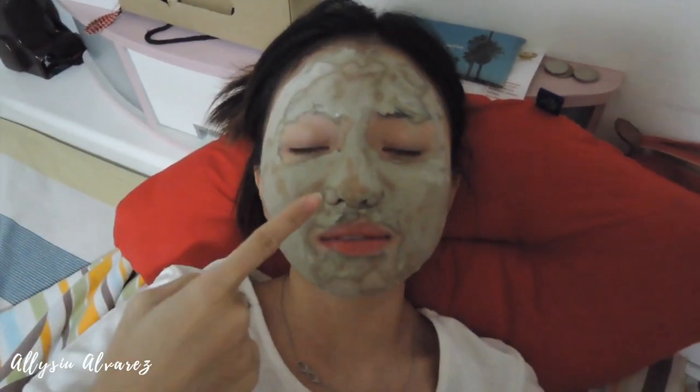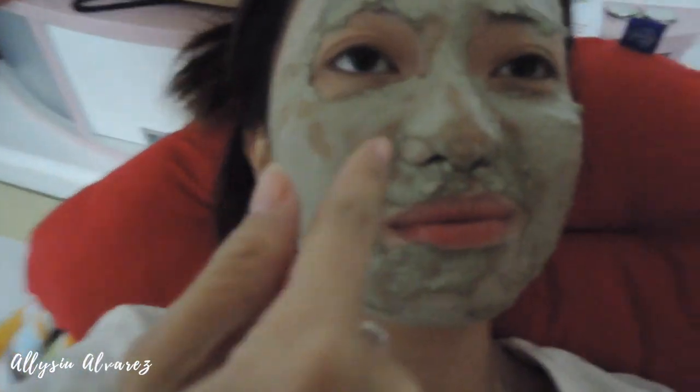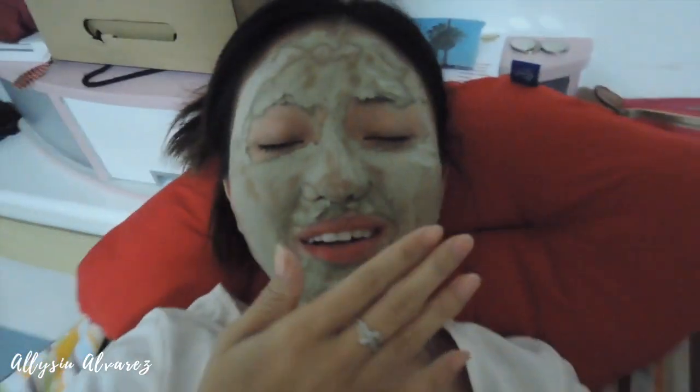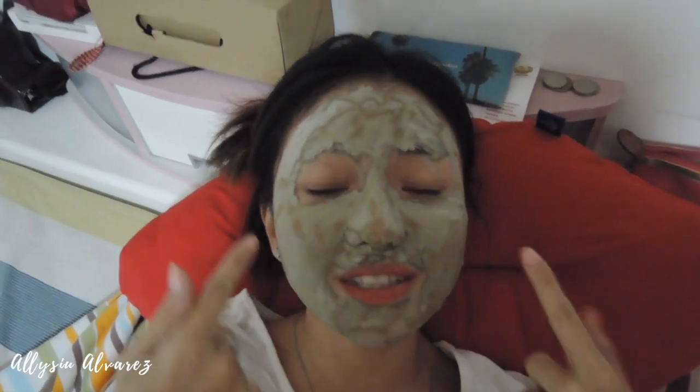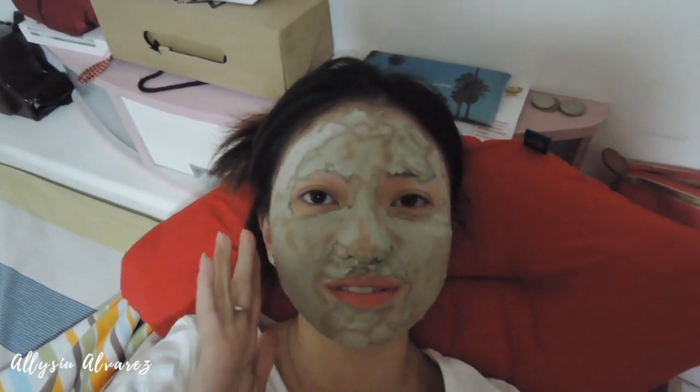What can you say about the face mask? I don't like it. Why? Honest review. Tingnan mo ginawa mo sa akin. Lagyan ko siya sa my nose. Wait, okay. What can you say, like, the feeling? I'm not comfortable. Ganun talaga. First time ko to mag-mask ever.